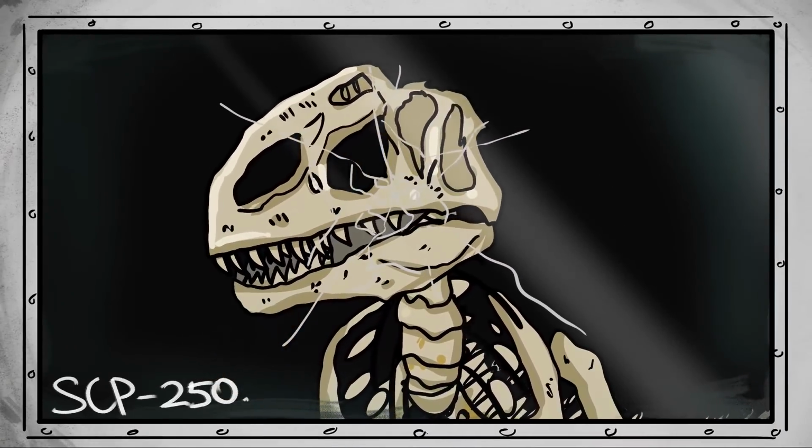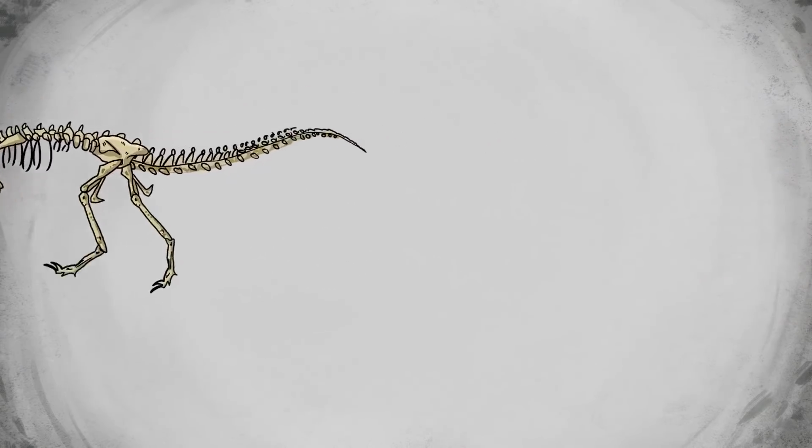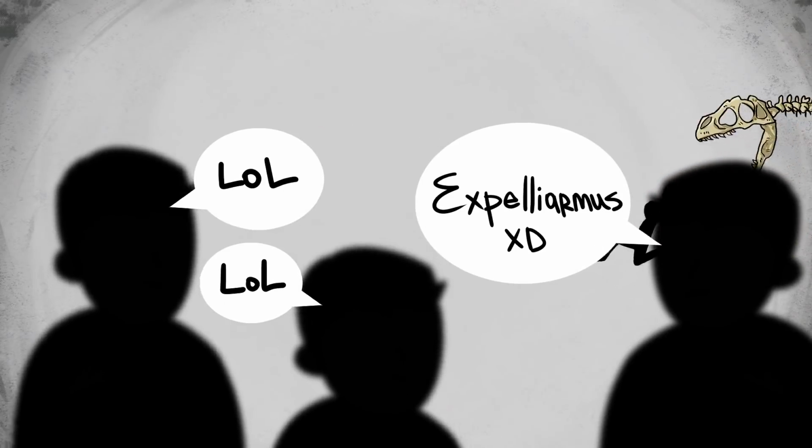SCP-250 is one of these more complex objects. It's a living dinosaur skeleton and belongs to the Euclid class. The creature acts aggressively towards people. This makes it quite difficult to examine the object and figure out why it's animated. There's a joke among Foundation staff that it was reanimated by a wizard.